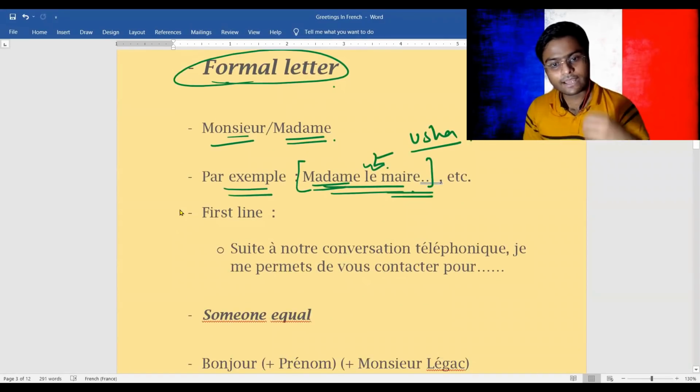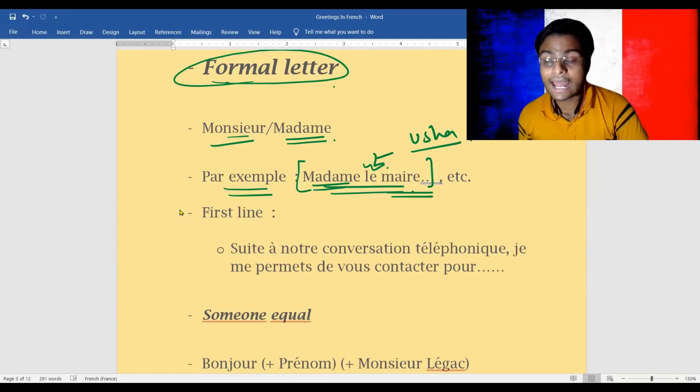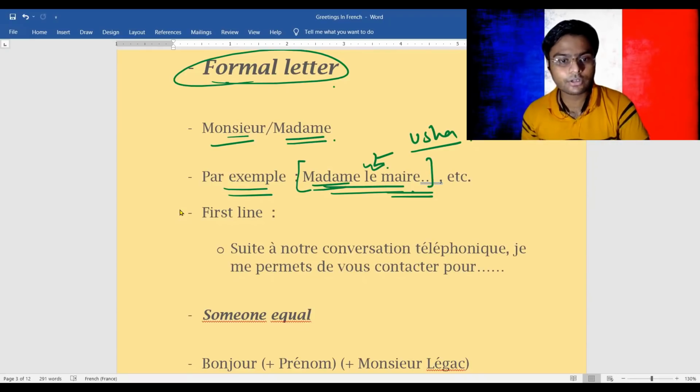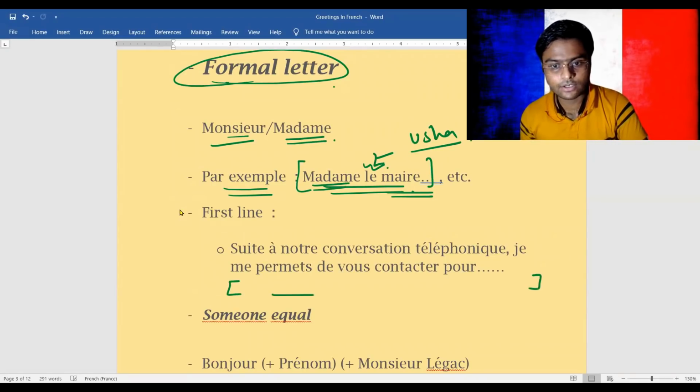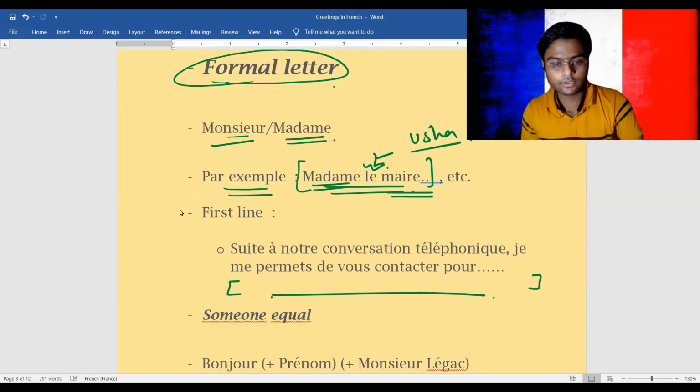Now how will you write the first line in a very formal letter? "Suite à notre conversation téléphonique, je me permets de vous contacter pour," and then you can write whatever your question is, in a very sober manner. Do not write the whole question, "écrivez une lettre" and all, just the main portion. Keep this in mind and you will end up scoring good marks. So, suite à notre conversation téléphonique.